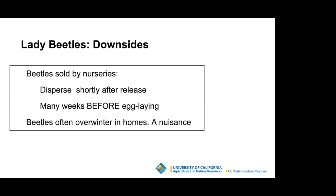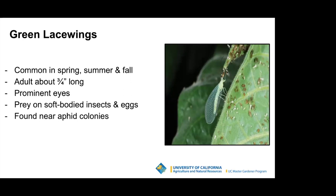Next slide. Green lacewings, as you can see in the photograph, are really delicate looking and beautiful. They're about 3/4 of an inch long. They have prominent eyes and they prey on soft-bodied insects and eggs. They lay their eggs near aphid colonies. Next slide.